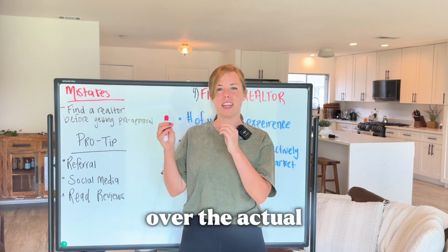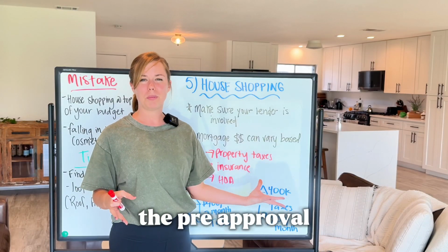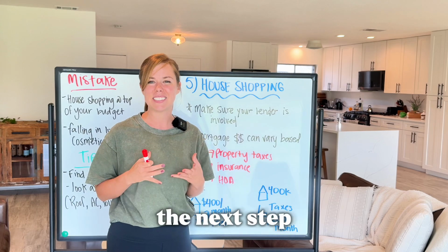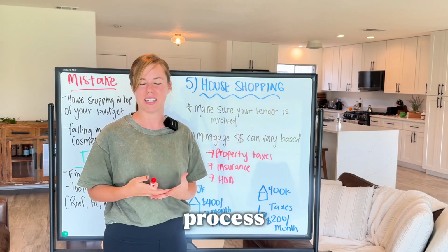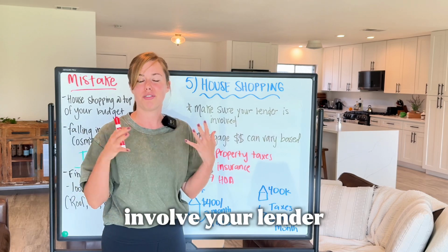Now let's go over the actual house hunting steps and what you need to know for that. Okay, so now that you got the pre-approval and you found the right real estate agent, the next step is going to be the home shopping process. And a big crucial step, you want to make sure that you involve your lender throughout this process.